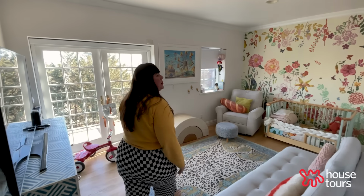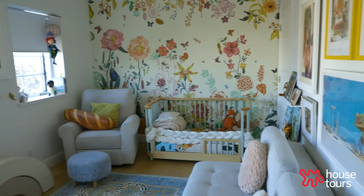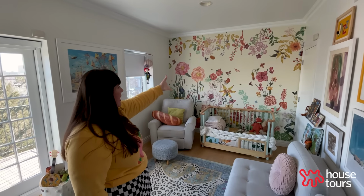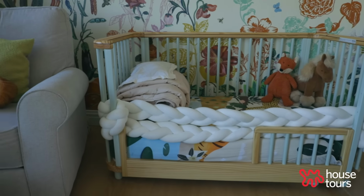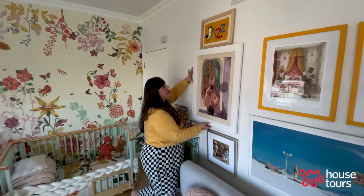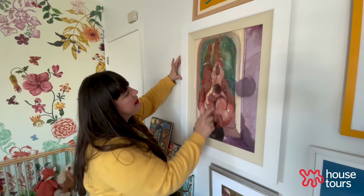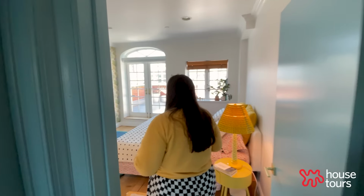Here used to be my room and then I turned it into my baby's room. Wallpaper is still the same. This one is Nathalie Lété, a French illustrator. I didn't change it for him, but I have a crib now. This painting is definitely my favorite item in this room because a friend of mine who's a painter did it. It was based on a photo that I have with my baby in the tub and I love it. He was so little.